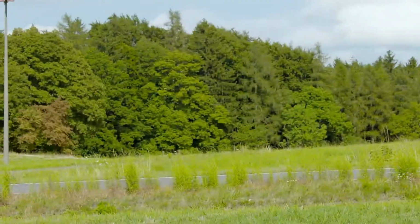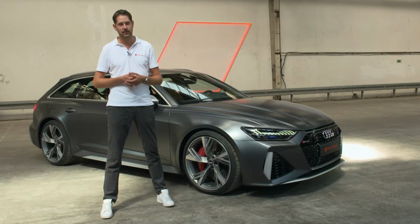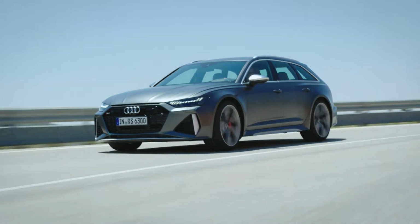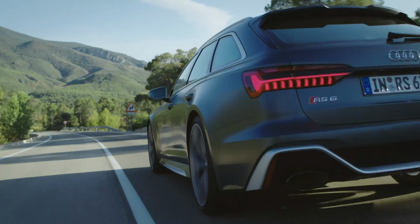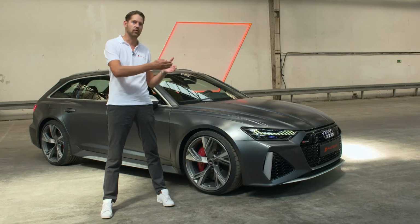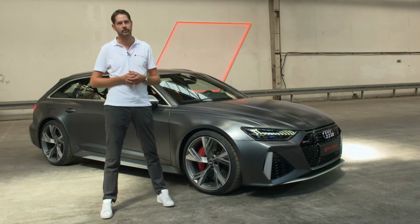The RS6 was as successful as the RS7 Sportback right from the start. The fourth generation RS6 is now headed to the US. This is the first time that Audi can make a strong showing on the US market with an Avant model.